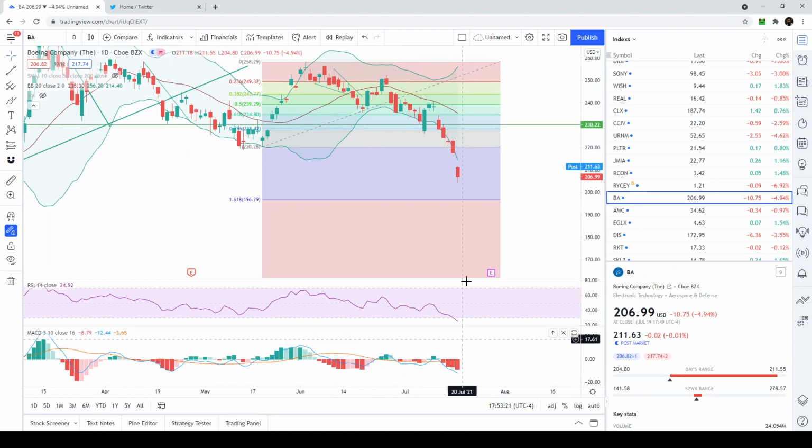The MACD is oversold. We just need to see again, because a lot of these stocks are in free fall, if they can support themselves somewhere. So the next key level of support is obviously going to be $200. If $200 doesn't hold, then it's going to be $196.79. And that's that really on Boeing. We can see that it's up in the post market, looking towards jumping back into the Bollinger Bands.